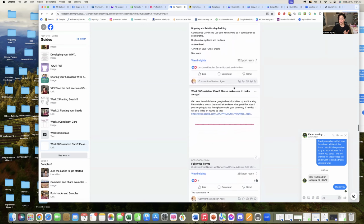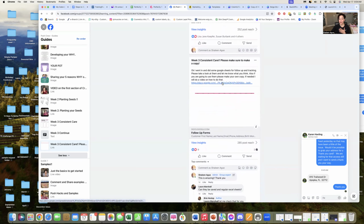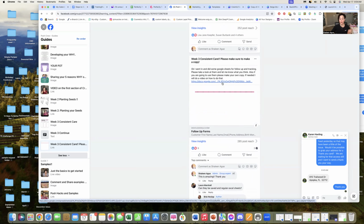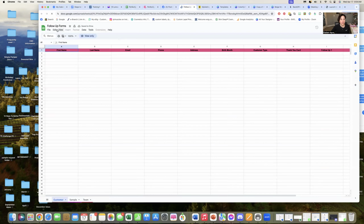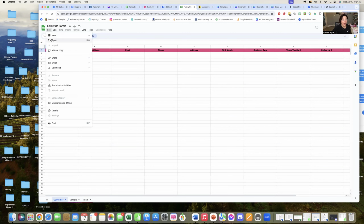Now, if you want to take it up a notch, we have this Google Doc that I think Bree made for us, and it's absolutely amazing. But when you open this up to use it, you're going to want to come up to the top and make a copy. Making a copy will allow it so you're not changing her document. So do make sure you make a copy and then label it for yourself. I'm going to go ahead and show you what I did with that.